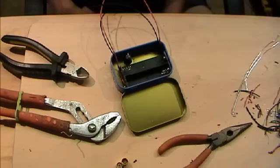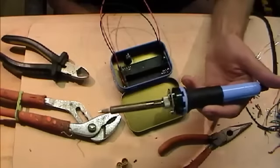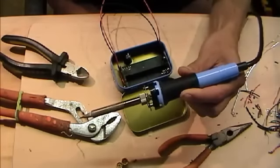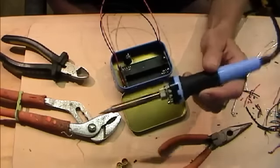Which brings me on to our next tool, and probably the most valuable tool in any modder's toolbox, which is a soldering iron. Now, I'm not going to show you everything, but basically this is my iron. For those of you saying, go on, say it, he's got a Weller. No, he hasn't. It's a blue soldering iron.